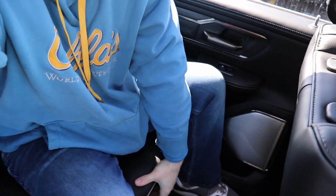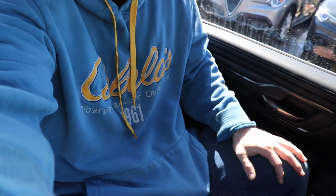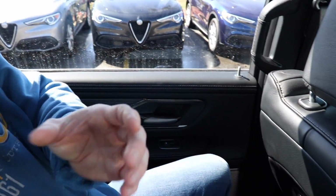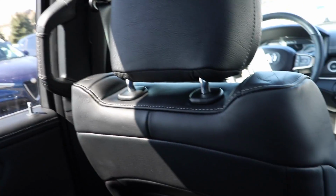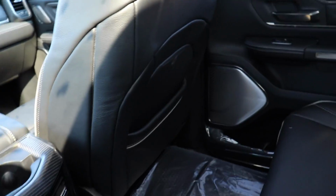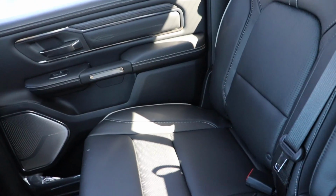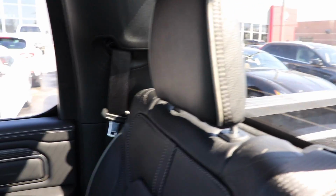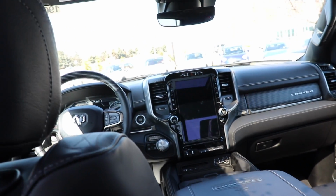Alrighty, so I'm gonna grab the handle. I'm gonna pull my seat, and as you can see, you can recline. Even with it reclined, I still have a ton of leg room. So if you're on a very long trip and you're in the back, you can be very comfortable. I would actually almost prefer to be in the back seat during a long trip just because of how much leg room you have back here. Man, this thing is beautiful.